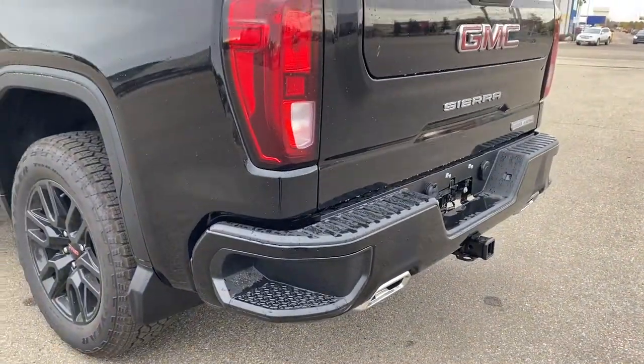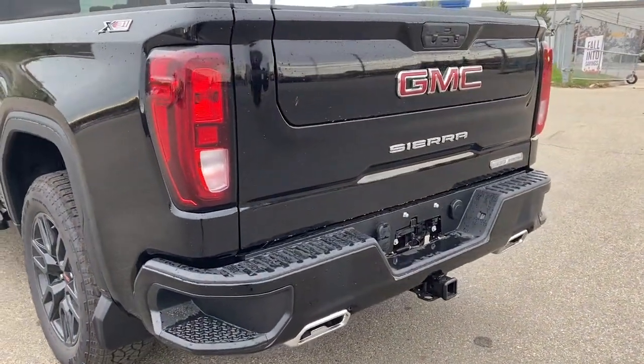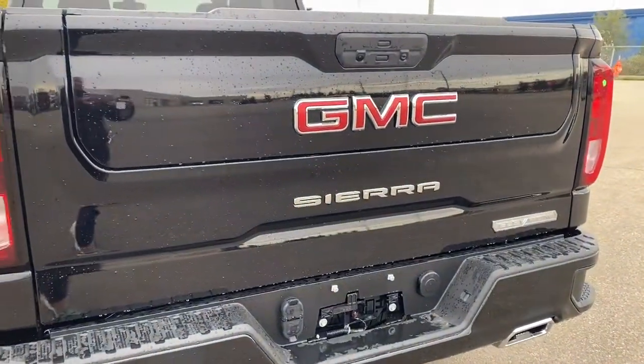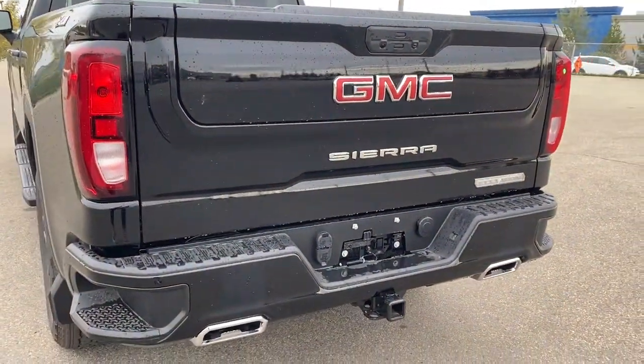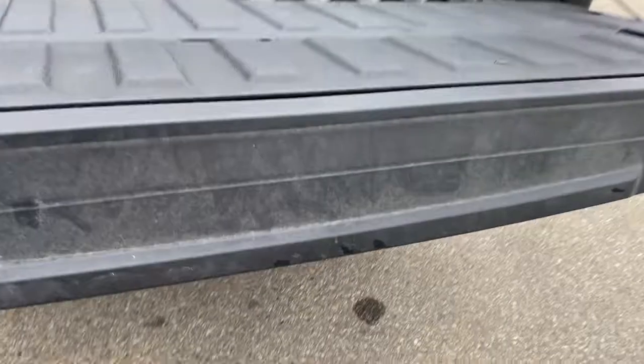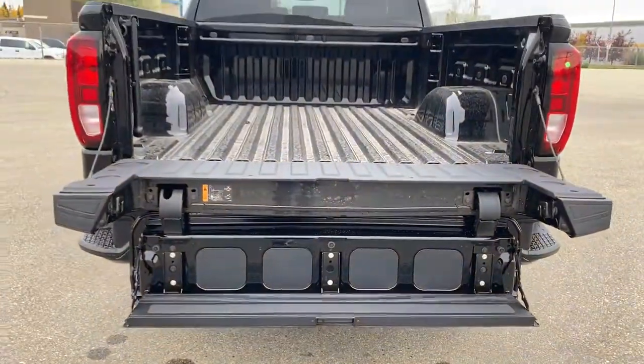Those CornerSteps can be found on either side of the bumper for quick and easy access to the box of the truck. This truck also has the easy lift and lower tailgate. I'm going to use our key fob here, push that button twice to drop our tailgate down. It's also got the MultiPro tailgate step. So by pushing 2 additional buttons, we're able to drop that step down with ease.